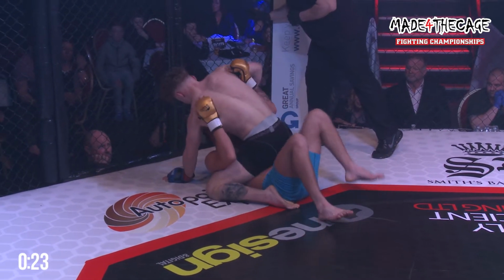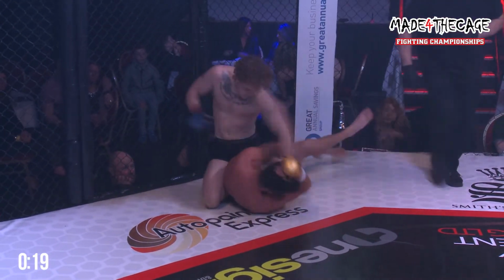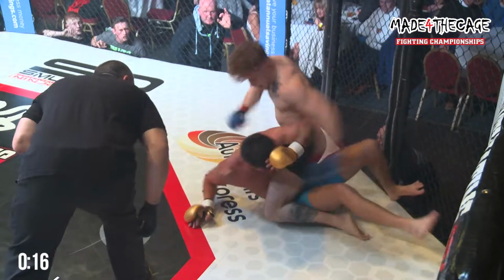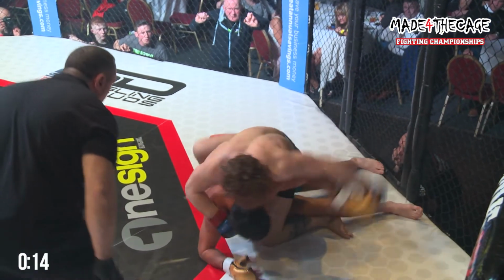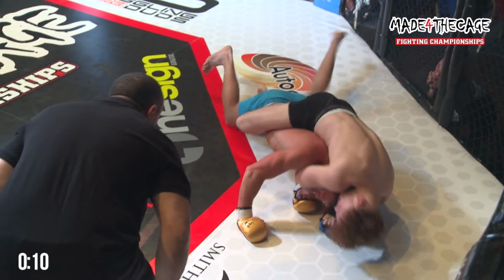He just looks strong in this position, doesn't he, Jay? He's not going to get him off the mount, no way. If anything, he's going to turn his back, but the referee's watching closely. Hendon working nicely, got double hooks. And now the choke is in.